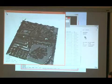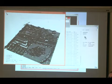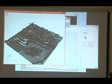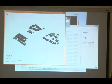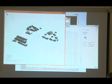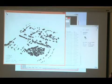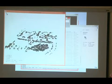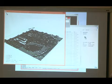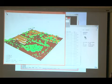So what else can you do? This data is already classified, so you can look at different classes. For example, if you press B, B like building, then you only see the buildings. If you press V, V like vegetation, you only see the vegetation points. And if you press A, you see all the points. And you can always change color by pressing C.